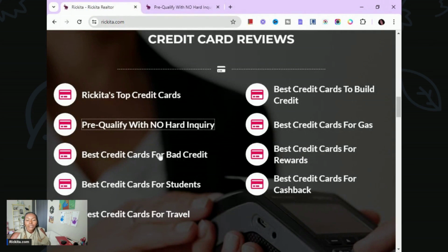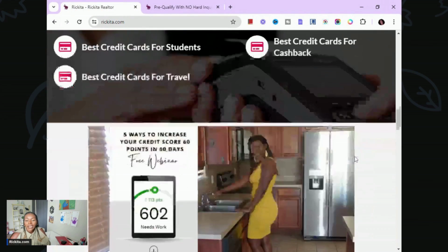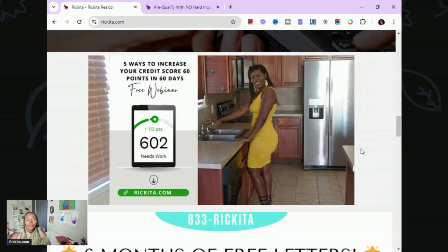Now, I have multiple lists: bad credit, students, travel, to build credit, gas, rewards, cash back. I have multiple ones there. I also have the 5 ways to increase your credit score 60 points in 60 days.